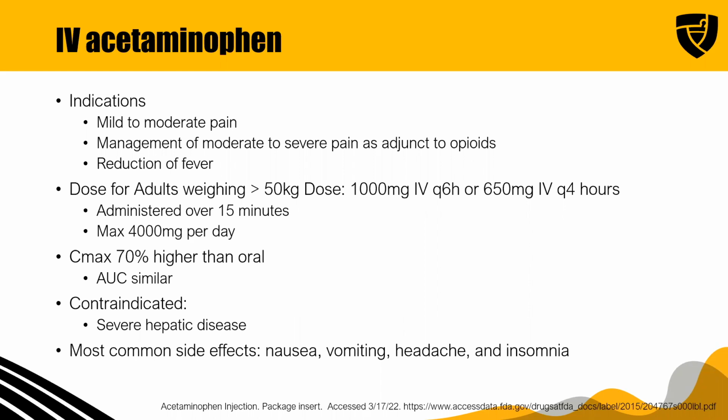Interesting that the Cmax is 70% higher than oral, and I remember going to a drug talk on IV acetaminophen many, many years ago, and they were really proud of that. But if you read the fine print, the AUC is similar, so maybe it gets you to the peak faster, but the area under the curve is similar. So very similar in effect to PO acetaminophen, only the benefit is that you can give it to somebody who's NPO. Obviously contraindicated with severe hepatic disease, and very minimal side effects.